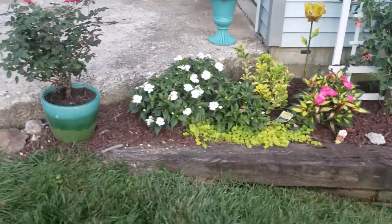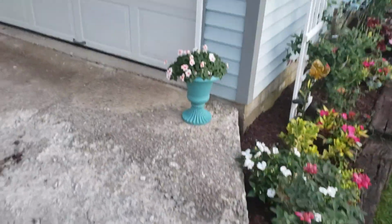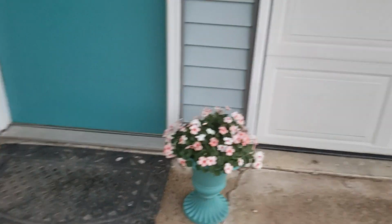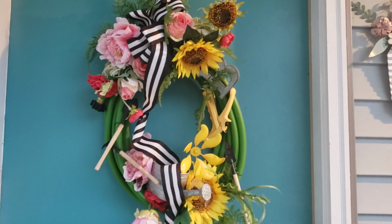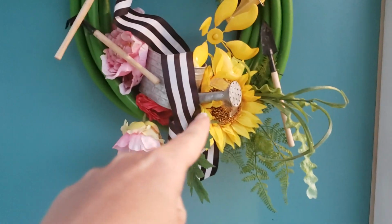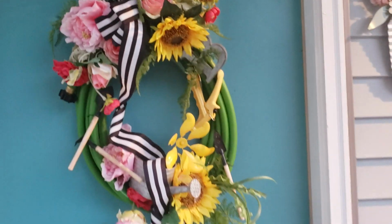Let's see, what else is there to show you? A lot of people were asking me if this barn's a she shed. Oh, the photo's gone. I had a photo. I have cute decorations in here. It's full of garden stuff, so nothing quite photo ready or video worthy. I do love that wreath. It's all garden stuff. So there's a hose, watering can, garden tools. So shout out to Evergreens for putting that together for me. It's a couple years old. So let's see.